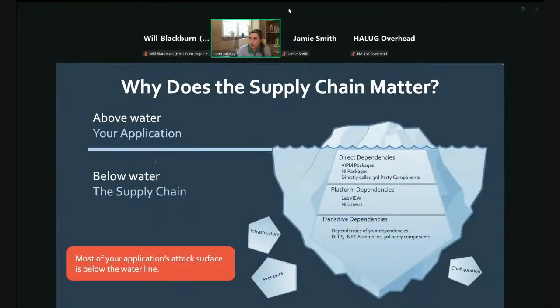Why is the software supply chain important? I like to use this graphic, and this is the common one that you see when we talk about the software supply chain, because it really illustrates that the tip of the iceberg, which is above the water, is your LabVIEW application. So this is your custom business logic, your code, which you are writing. But below the surface of the water is your supply chain, and these are all of the other things which are contained in your software.